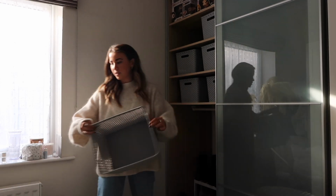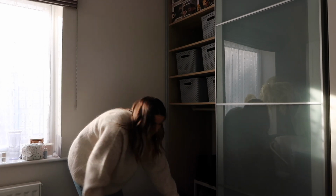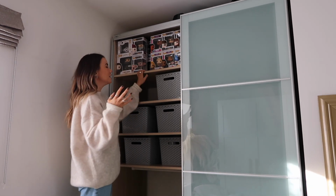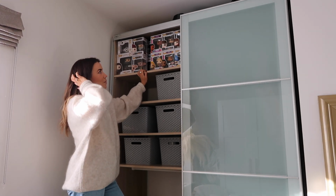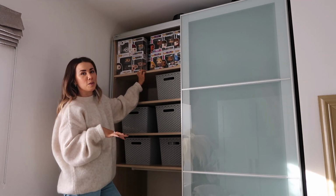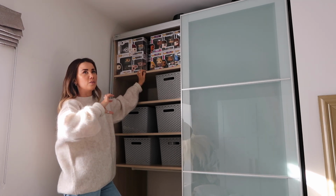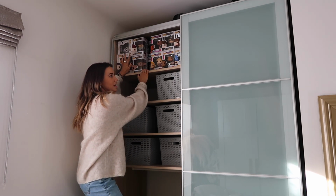Which won't be staying empty because I'm pretty sure up the top is something that will end up going in, but up the top is going to make you die laughing. So the very top of this wardrobe is our Pops collection. I collect Disney ones, James collects Harry Potter. They live in here because we have nowhere else to put them at this current moment, and eventually we're planning to have them all on display somewhere, but for right now they don't have a home, so they sit up here.